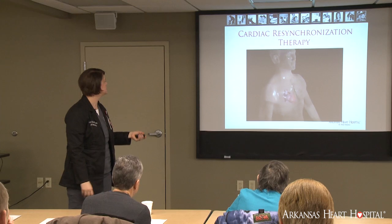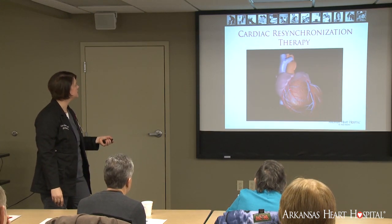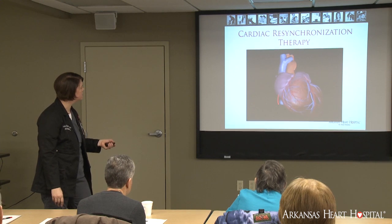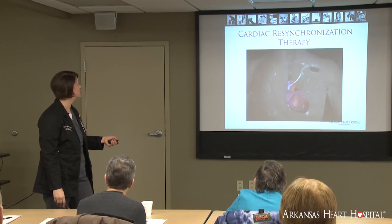So you should be able to see here, this poor guy's heart, he's got that systolic heart failure, and you can see the left side beats and then the right side, left, right. See that, how that kicks in afterwards? And that's just not an efficient way for your heart to beat.